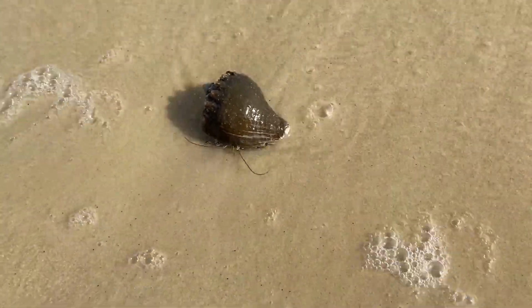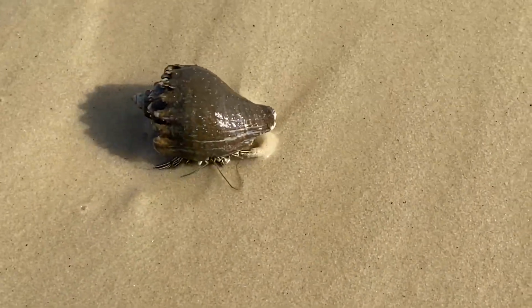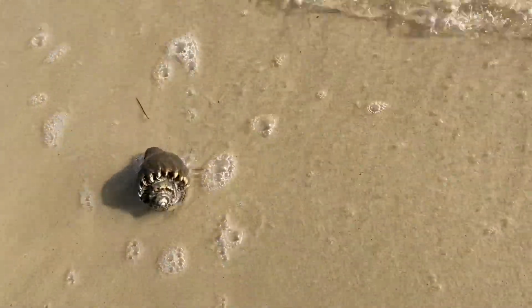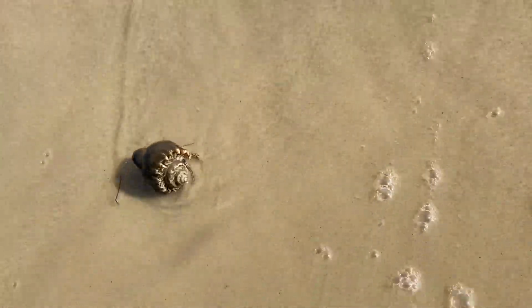These guys are a little different from the hermit crabs they usually sell at souvenir shops or pet stores. Those are usually land hermit crabs and not the same as these guys that you see right here. And so if you are ever the owner of one of those hermit crabs, do not let it go back into the ocean because that is not where they're from.